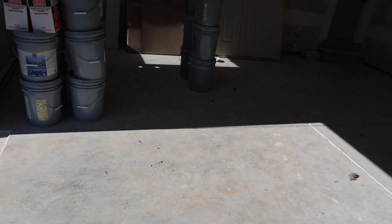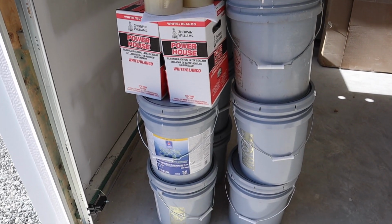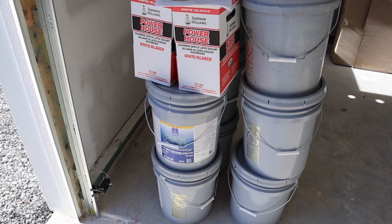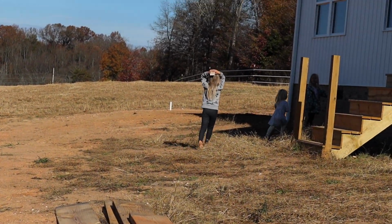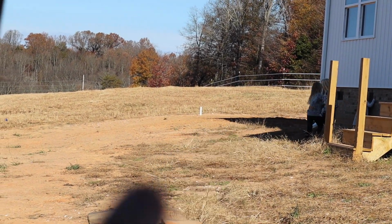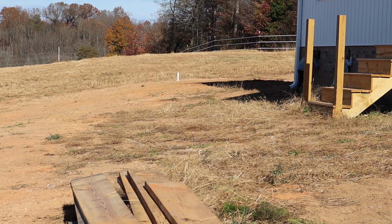So anyways, the rest of this is here, so they're going to do that. They're supposed to come back, and here's all the paint. There's the primer, here's the paint. I assume some of it is ceiling paint too, but I'm not sure. And then yesterday our septic field finally got covered up, which was right there. You can see the little tube sticking up. That finally got covered up, so that's nice too.